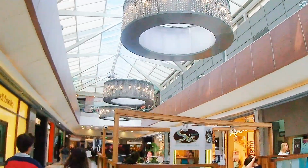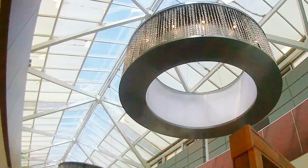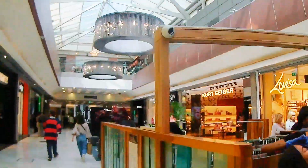Guys, check out those chandeliers. Oh, wow. Wow, wow, wow. Ladies getting their beauty products done.